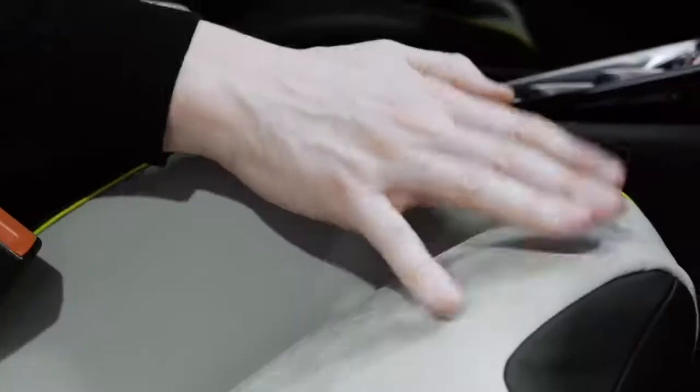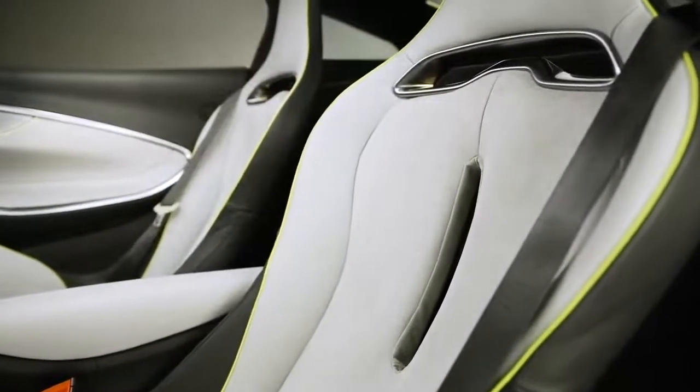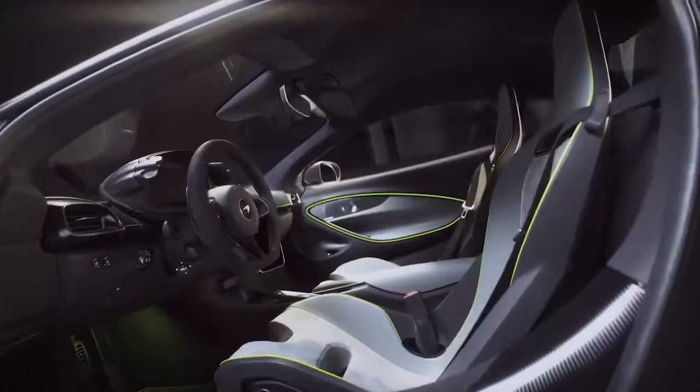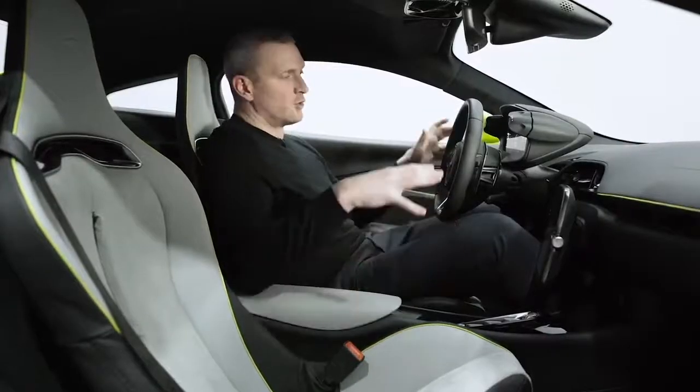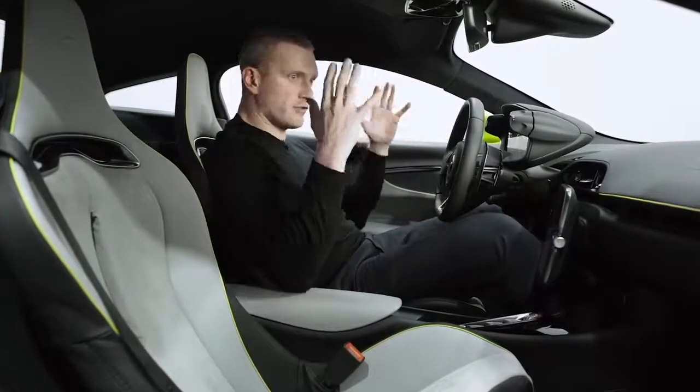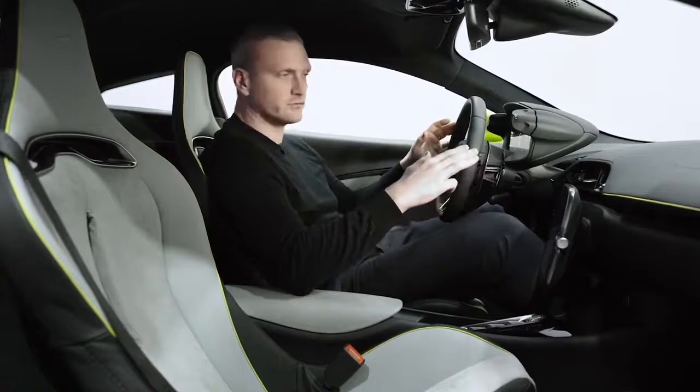And then we have the seats. Here we're showing the club sports seat, single piece, lightweight back shell with adjustability, but you can also option the comfort seat, which has multi-way adjustability. Once you've chosen your seat, then think about the overall look and feel for the interior, and there's three key specifications you can choose from.